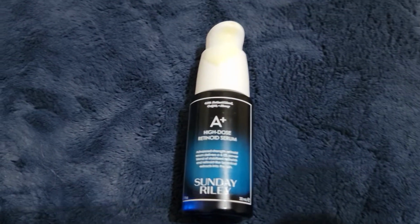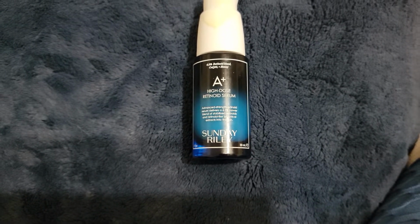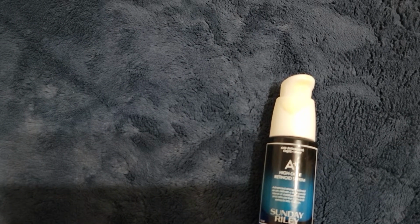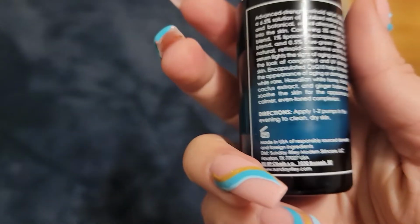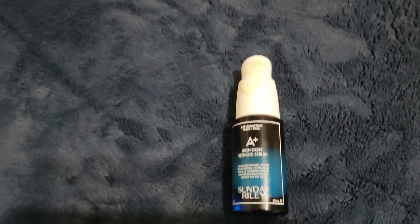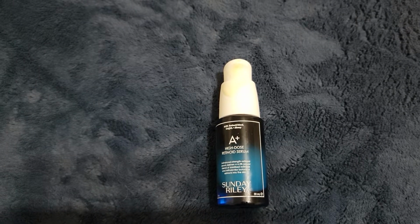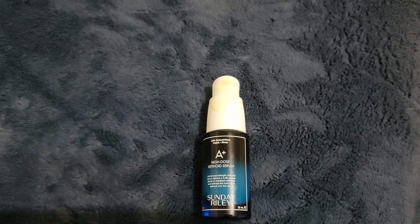So that means this is supposed to be used in a nighttime routine, which I have been doing, and it still bothers me a lot. I'm not going to lie, it bothers my skin. In order for me to remove that dull, UV damaged skin and the appearance of aging, honestly, I do not want to cause my skin to become drier and more red, since my skin is sensitive. Now, I don't know what type of skin I would recommend this to at this point.